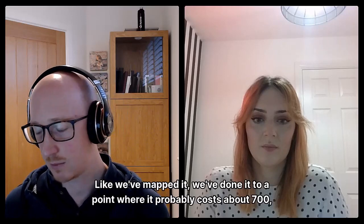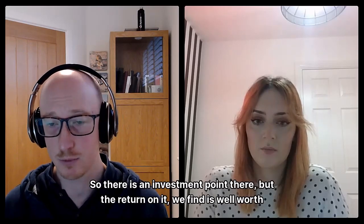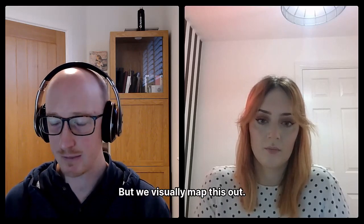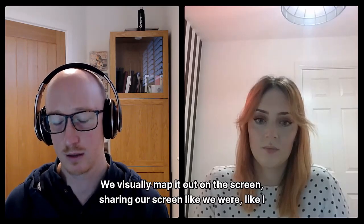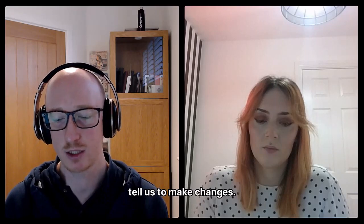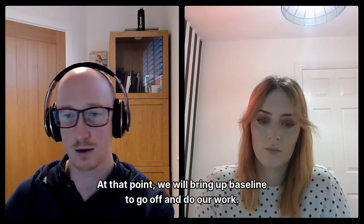We've done it to a point where it probably costs about £700-800, depending on how many processes are in place. So there's an investment point there, but the return on it we find is well worth it. We visually map this out. Normally we're remote, so we're doing this via Teams, sharing our screen like I was just then, adding steps as we go along. As we finish, we share that to the client, get them to sign off on it or tell us to make changes, and then we say this is our understanding of exactly where you are, and you've signed off on it. At that point, we've got a brilliant baseline to go off and do our work.